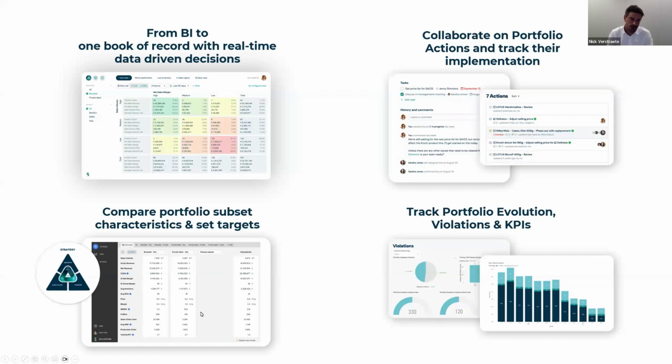Being able to compare different portfolio subsets, if we have different categories, and in a lot of cases, one example is when you have branded and private label businesses within the same organization, for sure you want to actually separate those two portfolios into separate portfolio subsets, but then you will want also to compare both of them and set separate targets for that.